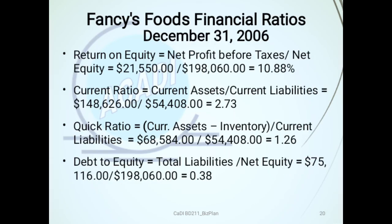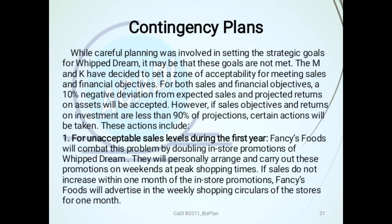Fancy's Food financial ratios, December 31st. Return on equity, we have that. Current ratio, quick ratio, then debt to equity.